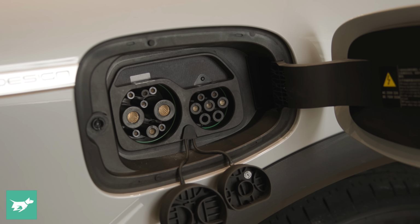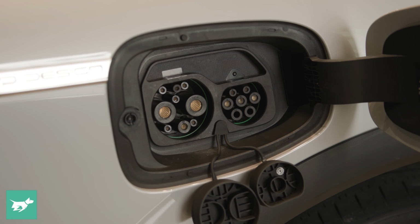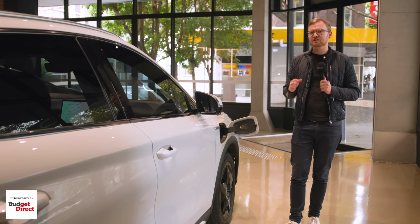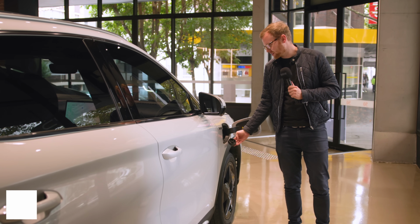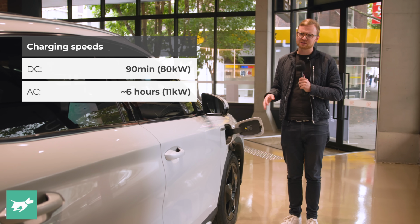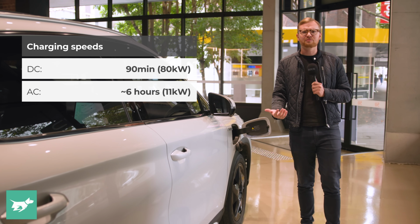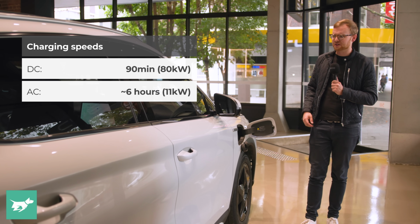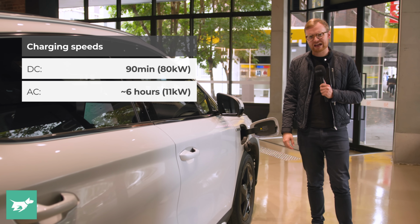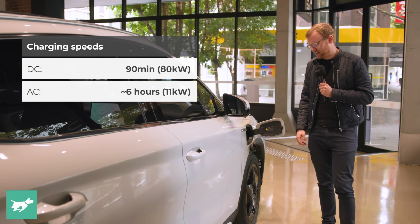So we have a charge port cover here on the front right wing of the vehicle, and underneath there for the Australia spec cars, you're going to find the ability to AC and DC charge, DC through Type 2 charging. Maximum charge speed is only 80 kilowatts DC for this vehicle, which is some way off the likes of the Hyundai Ioniq 5, for instance, which can charge at about 220, 230 kilowatts. But of course, that vehicle costs a lot more than the BYD Atto 3, and it's line ball with price rivals like the MG ZS EV.